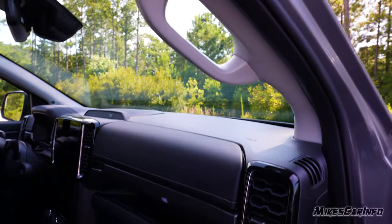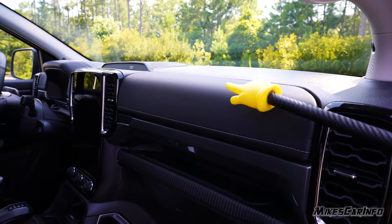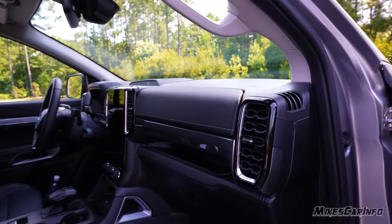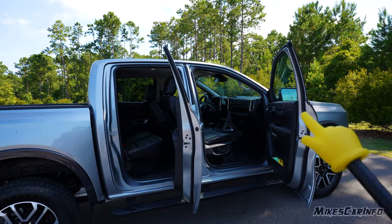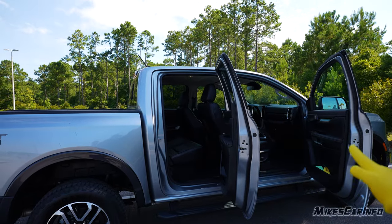This has the handle for entering the vehicle. This is more of that soft touch vinyl type material. And then up here, you have the hard touch, non-reflective surface. You can see the front door has a nice swing. There's lots of room here in the front to get in and out. Now the back door has lots of room, but the swing of the door could be a little bit wider.